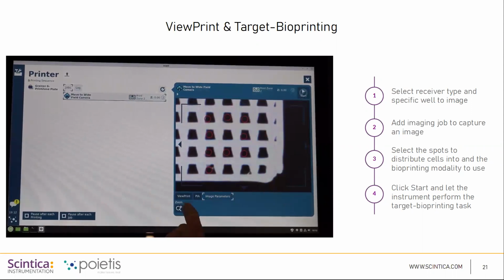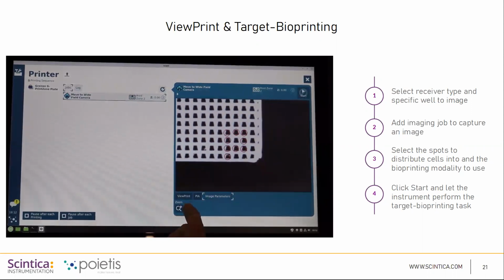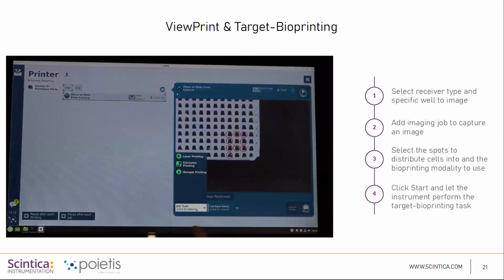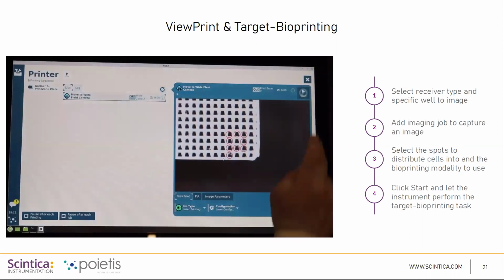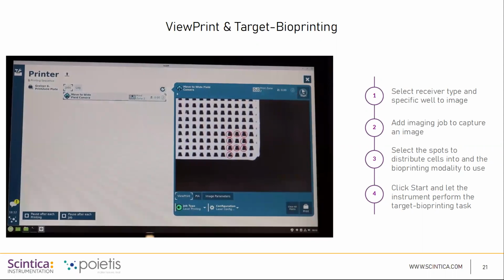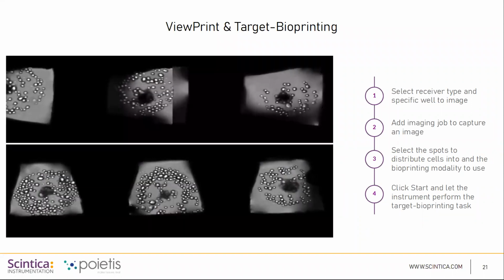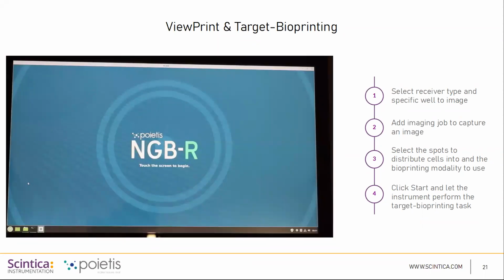So as you do this, afterwards, as soon as you click start, the robotic arm will position the substrate right at the right spot, and cells will get transferred to the spots that you've indicated to the system. And that's exactly what you're going to see now. So, cells being printed in a few microgrids that we've selected beforehand.